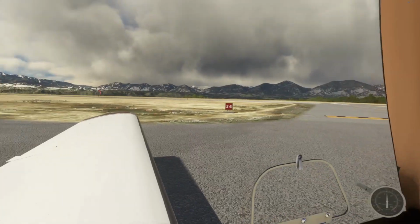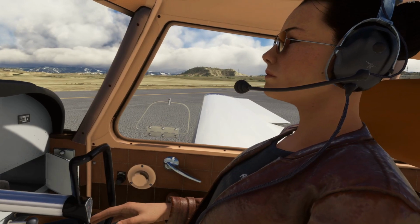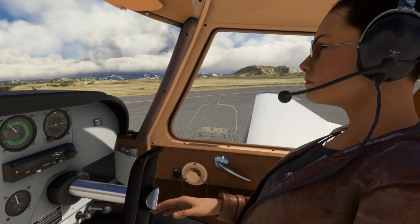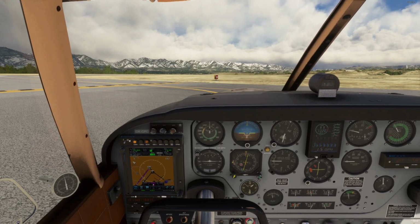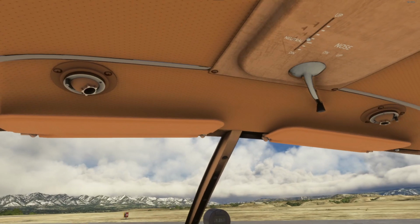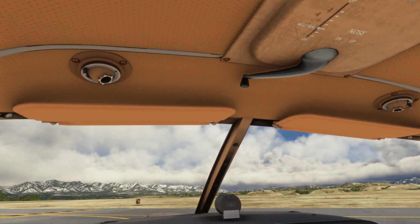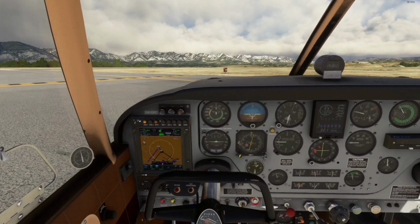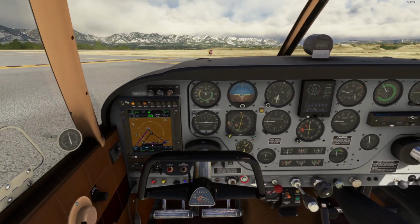Alright. Flight controls, full range. Yes. Alright. So I believe we can go. Trim neutral, fuel pump, pitot heat, strobe lights, landing lights.